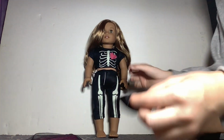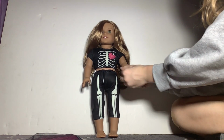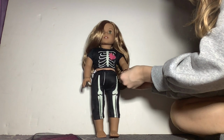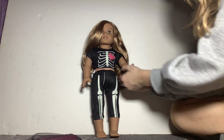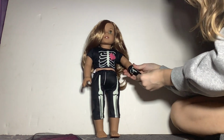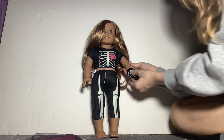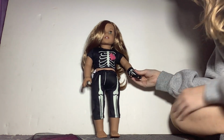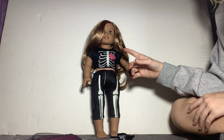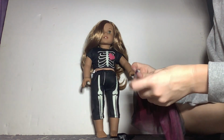So now I'm gonna put the gloves on. They're cute, they're black and they have little skeleton print on them. But when I was putting them on, I realized that they're a little bit too big. Just like how the pants are a little bit too small, the gloves are just a little bit too big. And it made me so upset because they were so cute. I give up. This outfit has been interesting. I give up now. Let's put the skirt on.